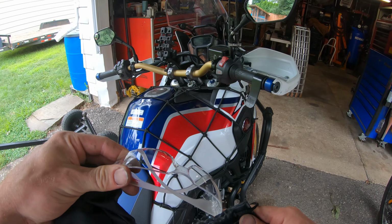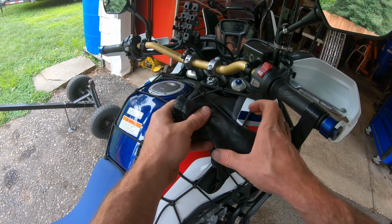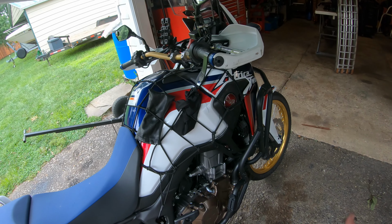This really comes in handy for things like your spare glasses, your Corona mask, whatever else that you don't care about flying away if it happens to get lost. Yeah, works good.